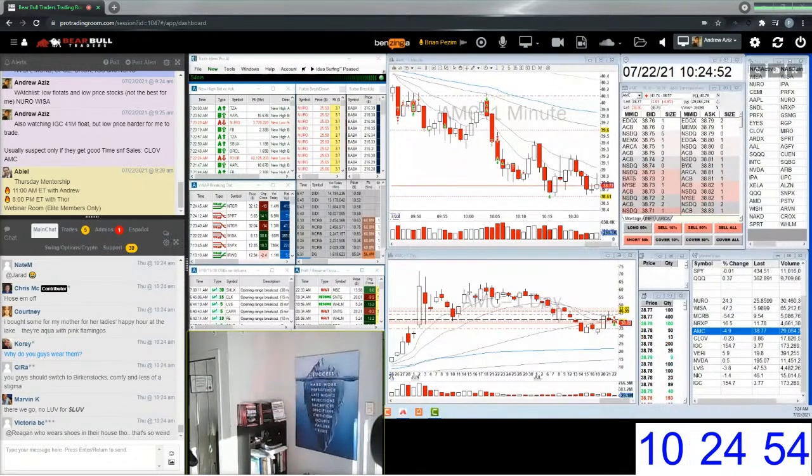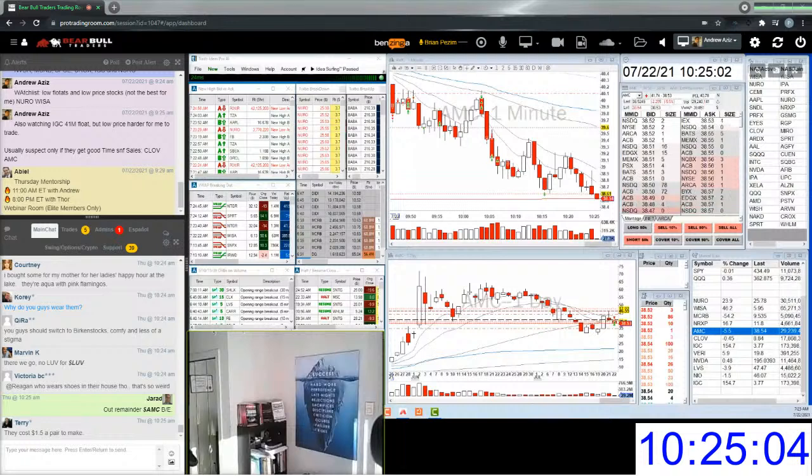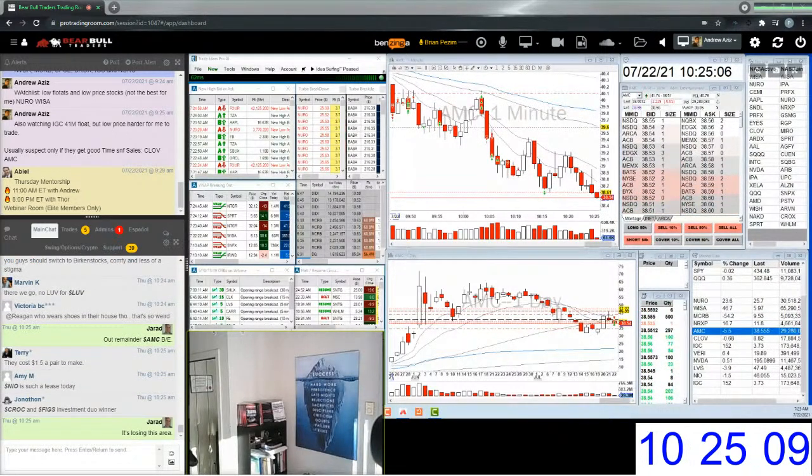Okay, cool. Courtney, I like that. Pink ones. I think the point is you don't wear them out, as in making a fashion statement. It's more like something convenient that you can put on just when you go outside the house or go work in the shop or whatever you do.